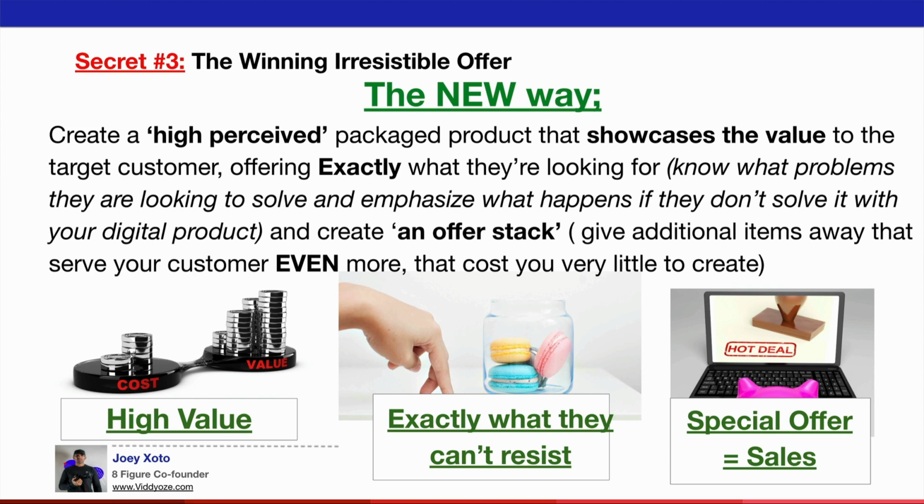And then in addition to that, you can create an offer stack, right? Which means you can basically give away additional items to your customer. You can give them even more stuff that essentially costs you very little to create, right? And by doing that, by giving them additional items, by giving them add-ons or upsells, you can make even more money. You can make a lot more money out of this by spending no extra time on actually delivering any extra services. You'll essentially now have zero cost products providing high value to your customers by offering them exactly what they can't resist, right? You're giving them stuff that they literally need, right?